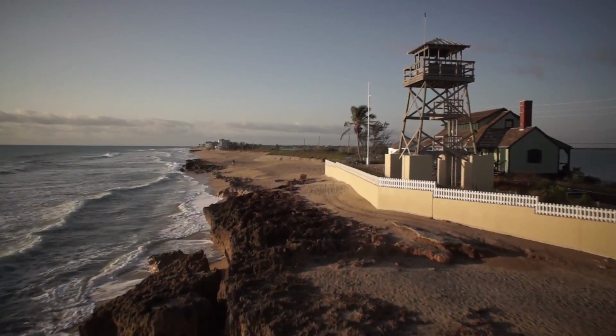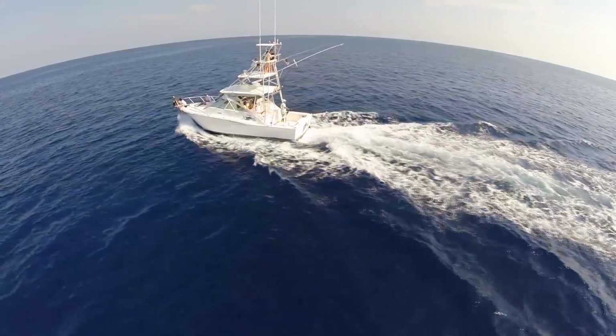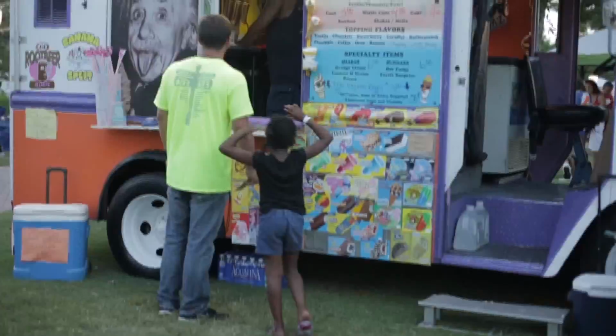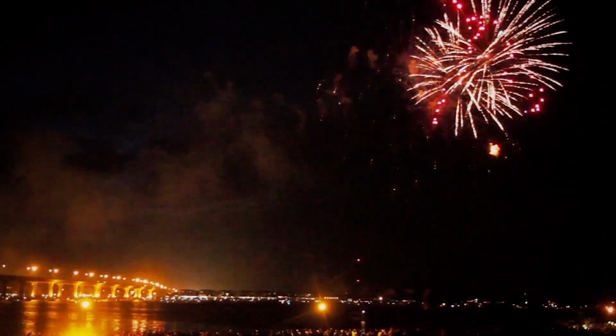Stuart is known as the sailfish capital of the world, and a deep-sea fishing trip offshore will show you why. There's always something to do here. In fact, more than 300 events and festivals happen in downtown Stuart every year. Our first stop is the Old Colorado Inn. Restoring it has been a labor of love for its owner, Stephen Vitale.